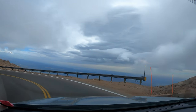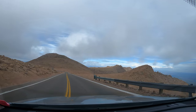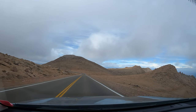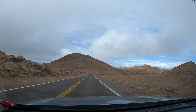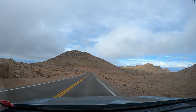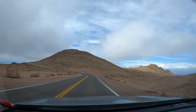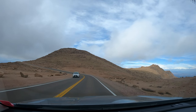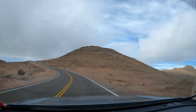Oh yeah, once you get down about this far, the sock on the hill, what do they call it? Socked in. Being socked in is over. But listen to that wind. That is something. I can feel it on the car. It's not blowing it around that bad. It is blowing it around.